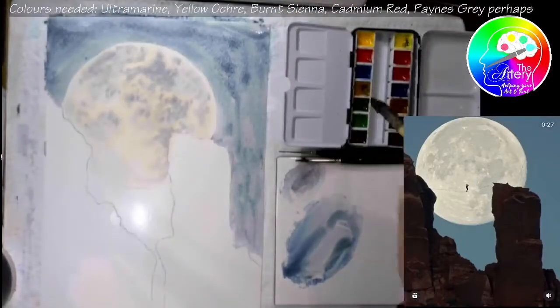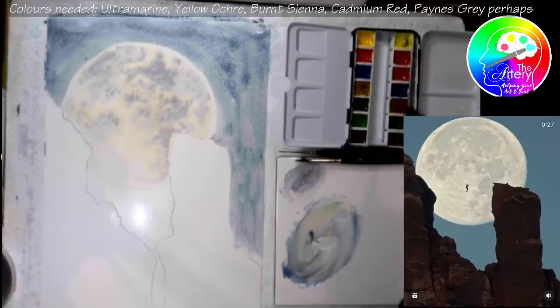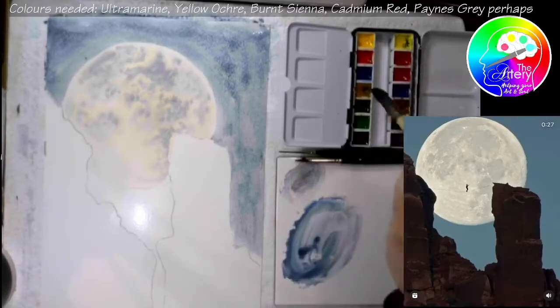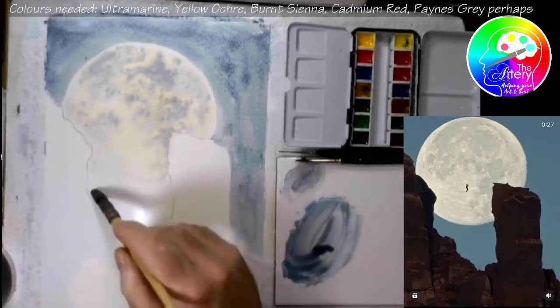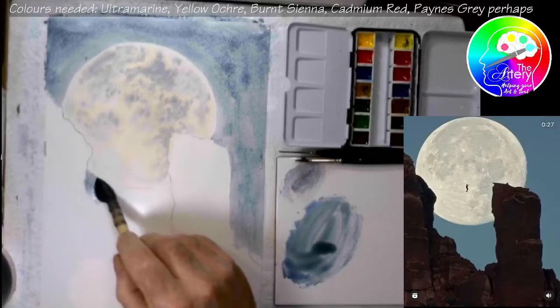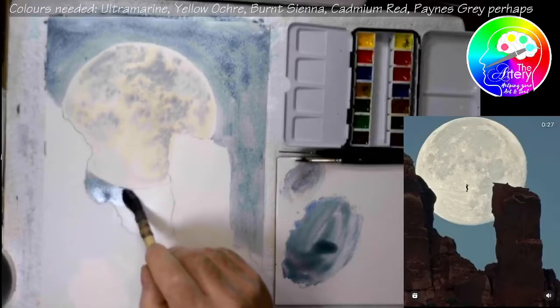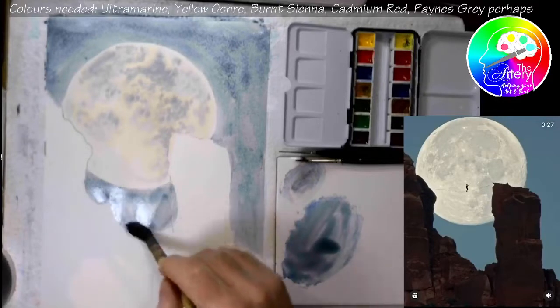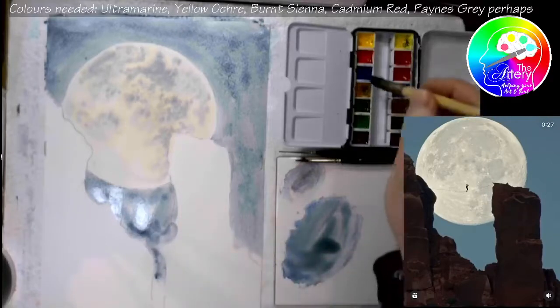So in my paints this will granulate beautifully, so we'll get lovely little tinges of other colours. I've added some cerulean, that's better. You can add cerulean if you've got it, it will give it an extra glow. I'm painting over some of my rocks.